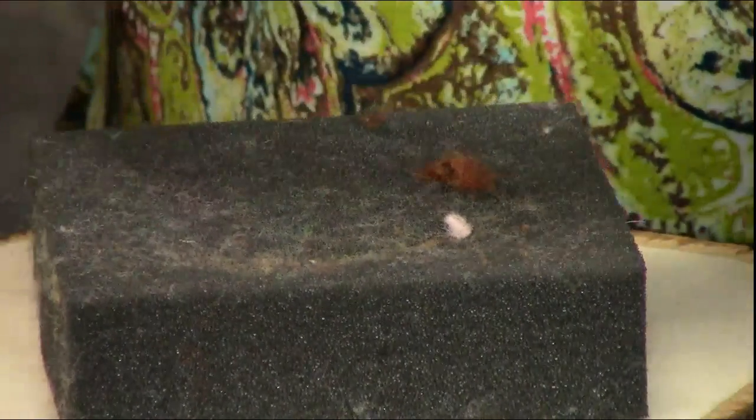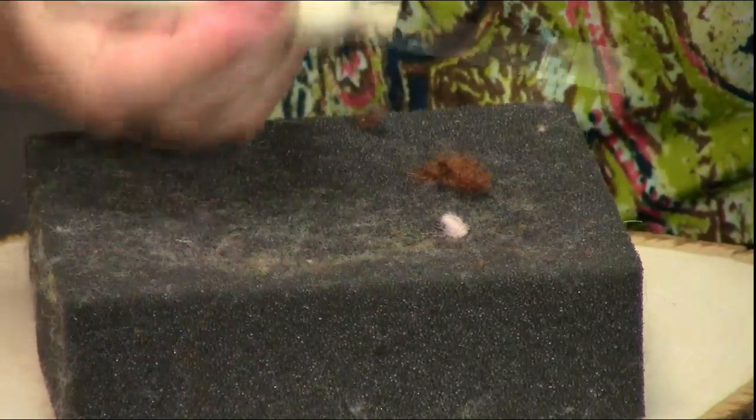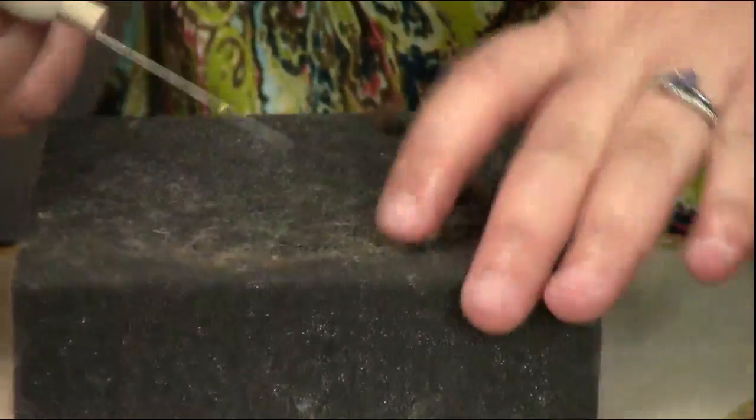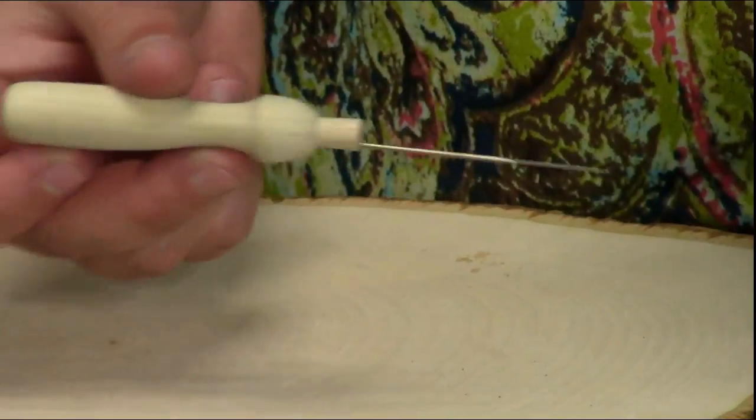This, however, gives you a better grip. You can really hold it like a pencil. It just makes it so much easier to do your needle felting. So this is the needle felting needle with the handle.